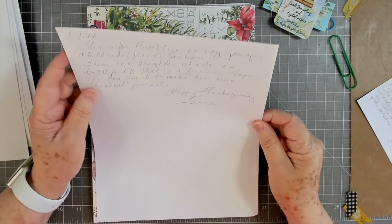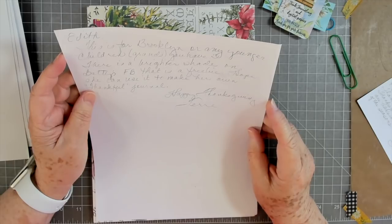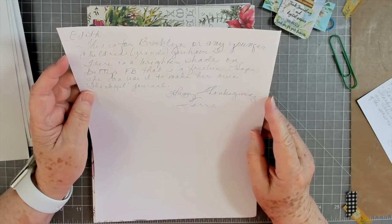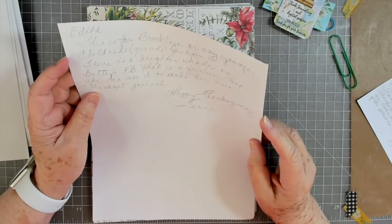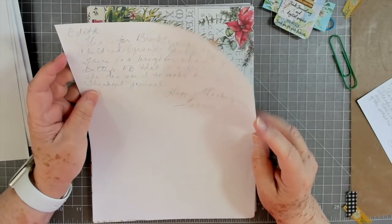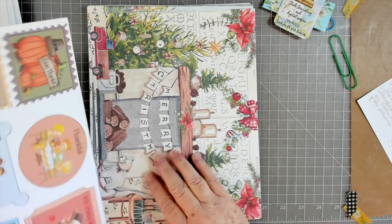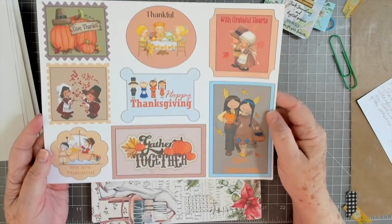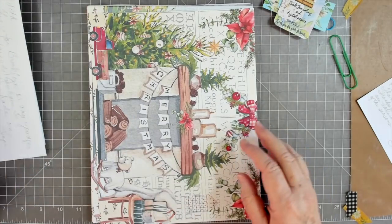This is for Brooklyn or any younger children, grands you have. There is a brighter shade on Betty's Facebook that is a freebie. Hope she can use it to make her own thankful journal. Oh my goodness, you sent this to Brooklyn? How sweet. Look at that. Brooklyn will have a time with this. Oh my goodness. That's so sweet.